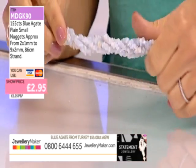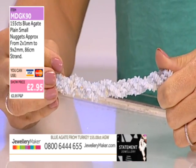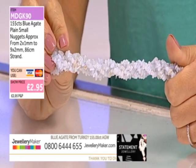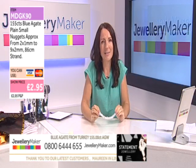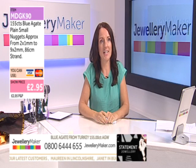You could simply take this length, twist it together like I have done here, and I definitely would go for the copper wire again with this. Take some copper wire, give it a little bit of structure and help hold it together, twist that wire around, and then connect that to some kind of necklace or some more nuggets in a necklace, and it will look good. £2.95. What can you get for £2.95 these days?